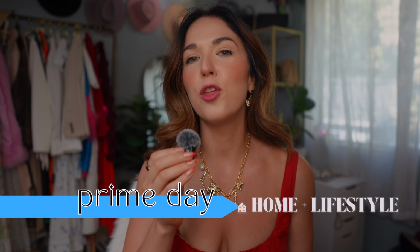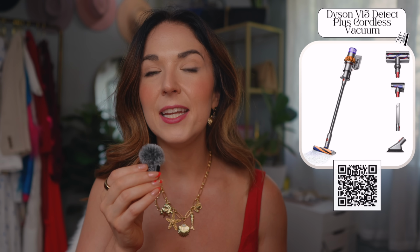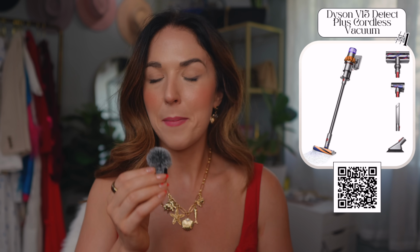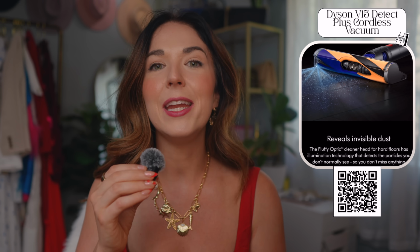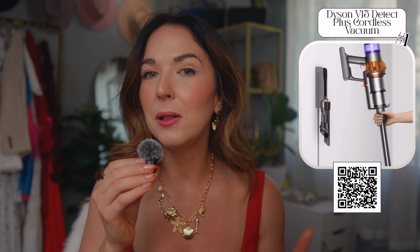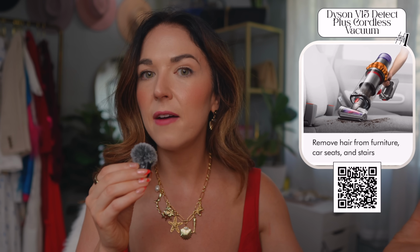So we're gonna start off with home and lifestyle items. The first one we have to talk about is the Dyson V15 Detect Plus cordless vacuum. Now, a Dyson vacuum has been on my wish list for a really long time. They are incredible vacuums, but let's not kid ourselves, they can be very expensive. So a great time to snag one is during the Amazon Prime Day sale. And there are several Dyson vacuums that are on the sale, but this one definitely caught my eye because I believe this is like the most, or one of the more cutting edge, newer versions of their cordless vacuum.